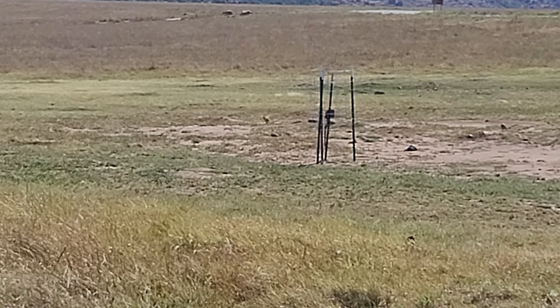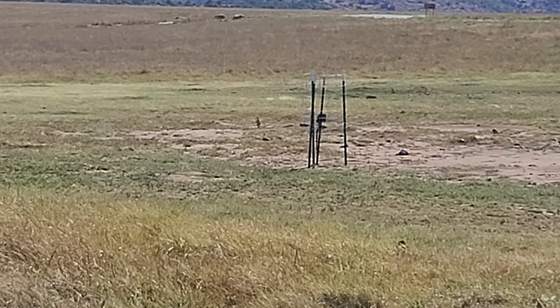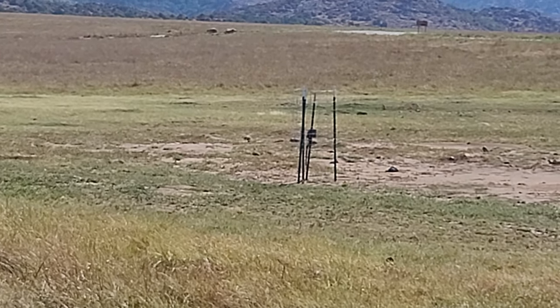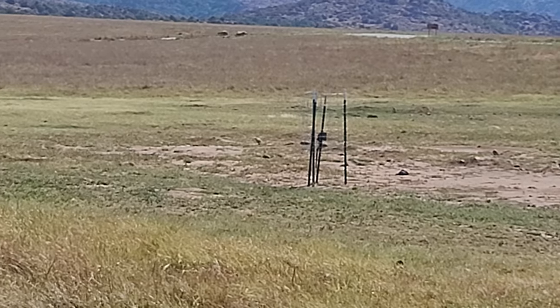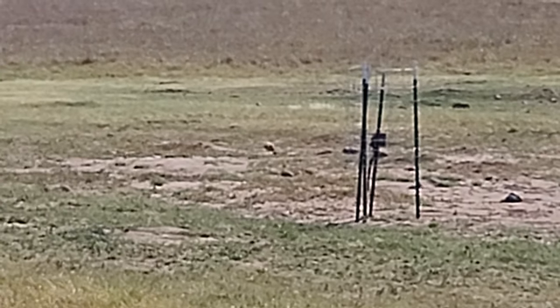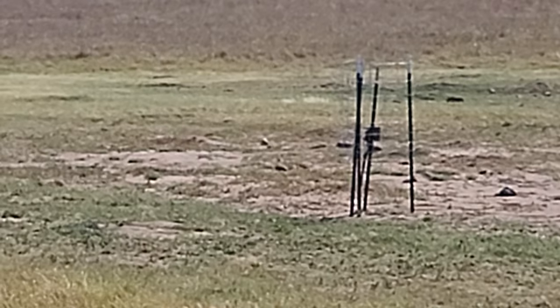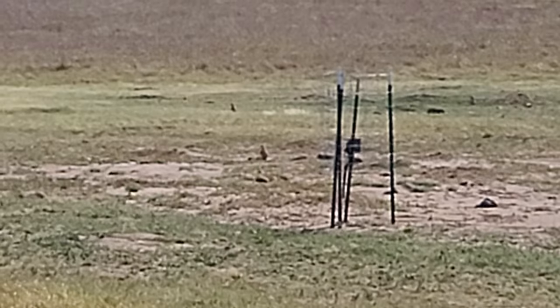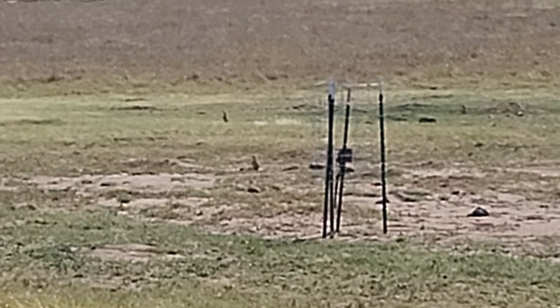Hopefully y'all can see there's prairie dogs running around out there. Hard to see. So there's one right in the center of the screen. He's so far off, I can't really get him in the camera. There's two of them there.